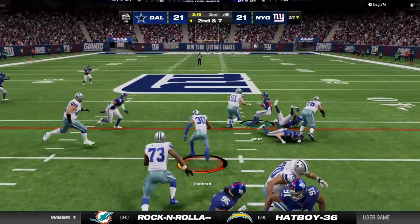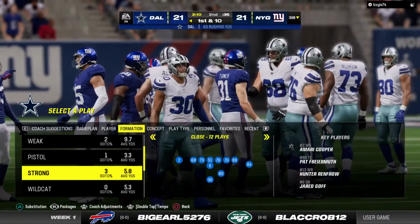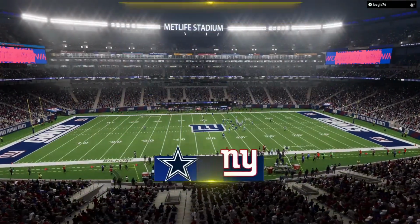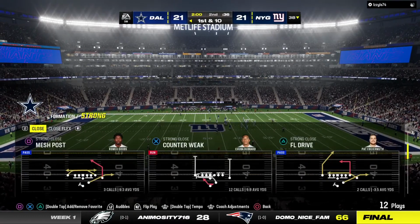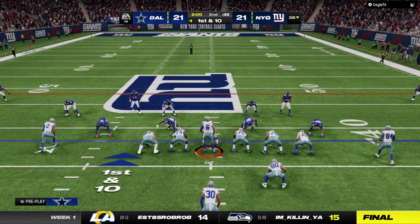2nd down, another chance for Hubbard. And he's taken down, but able to slip across the 35. 49 yards rushing for him now, and he's carried the ball just 5 times. 2nd quarter, 2 minutes to go. Tie ball game. So here's a 1st and 10 at the 38.